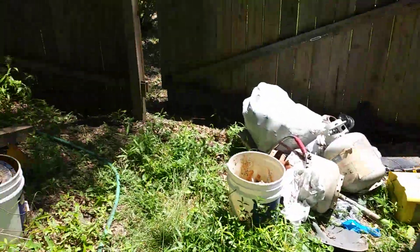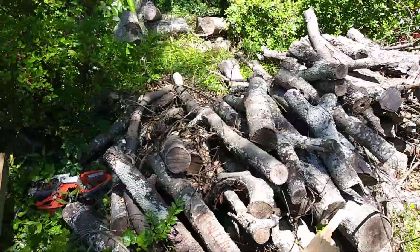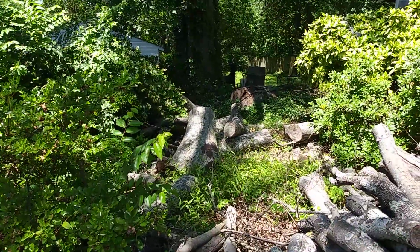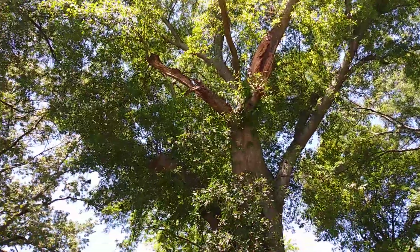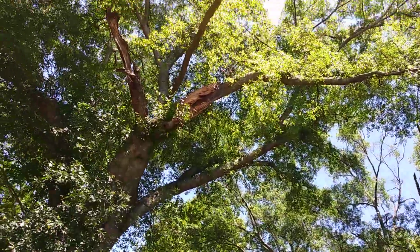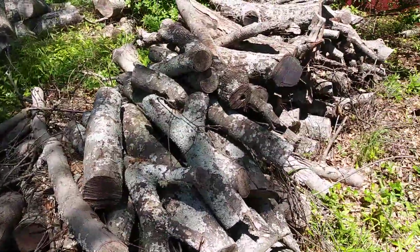Here's some logs, and this isn't even all of it. Some people came and dragged some of this stuff off. These are logs that my neighbor helped me saw up, that fell on my house. There's some more of what fell on my house. Here's the tree it fell from. You can see the ripped area. Just imagine the size of it, because that right there's the other limb that went with it. And I'm praying that's not going to fall. God help me, right?